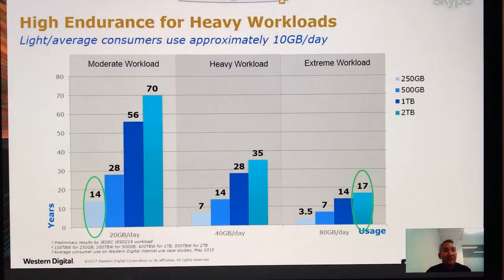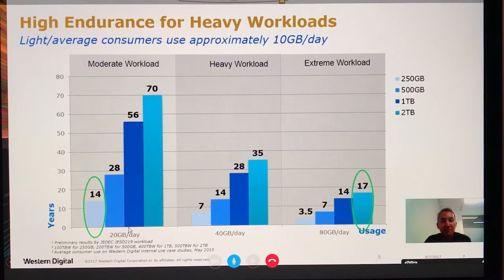Okay. The next slide is about high endurance, and this relates to consumers having different working characteristics. On the left side, we're talking about years of usage. Each column covers a moderate workload user, who transfers on average 20 GB per day, a heavy workload user, who uses about 40 GB a day, and eventually an extreme workload user using about 80 GB per day.